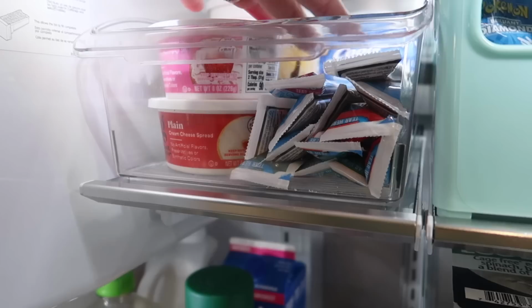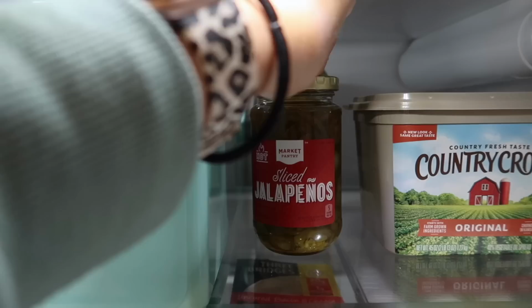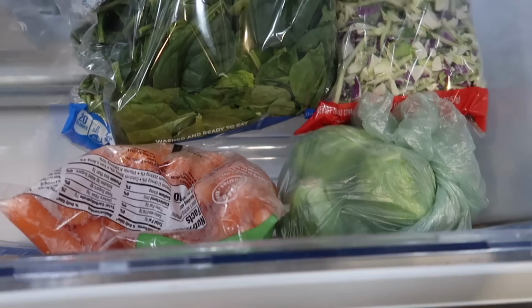Here's a big thing of yogurt for granola. I put these in the kids' lunches. I actually put these in the freezer too, which you guys will see. Cream cheese, Cool Whip, the boys' lunch juices, and then more of our jalapenos, pepperoncinis, and then my big tub of butter here. And then I've got all of my fresh veggies, Brussels sprouts, salad, spinach.